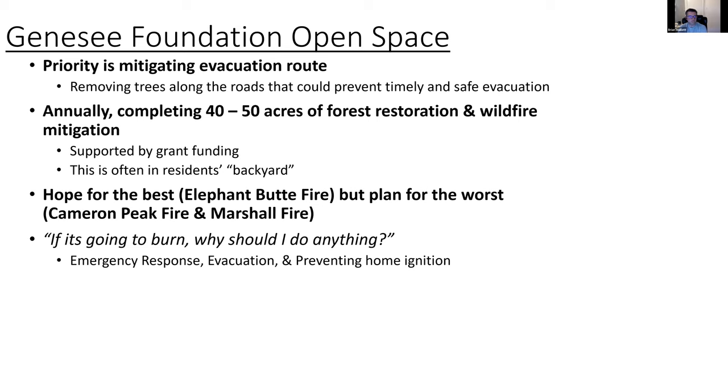And so when I do this education, I talk to folks, and I tell them you want to hope for the best, such as the Elephant Butte fire, which was in 2020 in Evergreen. That didn't burn any structures, any primary structures, and there were no lives lost. But we have to plan for the worst, such as the Cameron Peak fire, which has now been overshadowed by the Marshall fire because of the extreme destruction that had. And so planning for the worst means doing forest restoration, wildfire mitigation, defensible space, home hardening, and preparing your evacuation routes. And then the last thing, I still get folks saying, if it's gonna burn, why should I do anything?